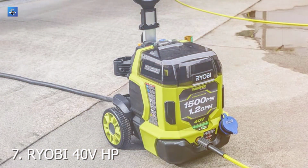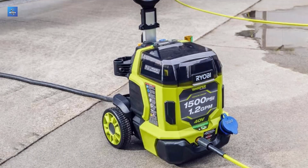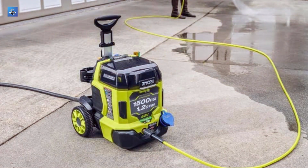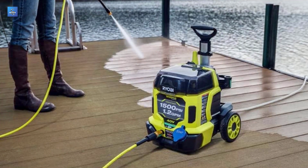Finally, the number 7 position is dominated by the RYOBI 40V HP 1500 PSI 1.2 GPM pressure washer. Introducing the RYOBI 40V HP 1500 PSI 1.2 GPM pressure washer, the cordless solution to all your outdoor cleaning needs. This portable and efficient pressure washer is powered by RYOBI's 40V lithium-ion battery platform, offering you the freedom to clean without the constraints of cords or fuel.